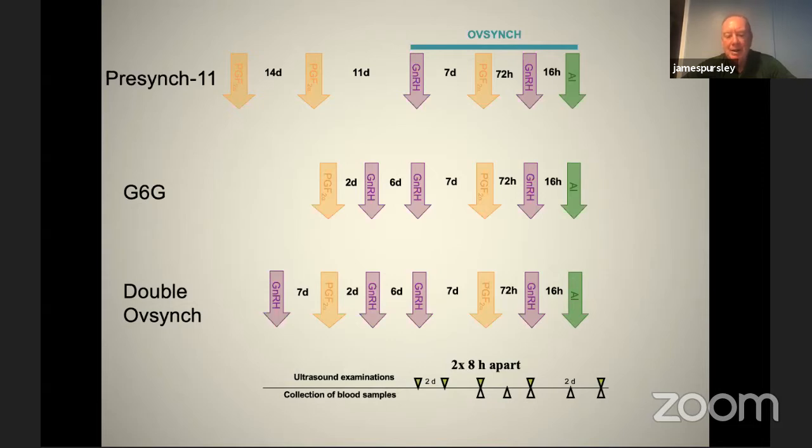And then we also had double Ovsynch in there. We did the double Ovsynch a little bit differently in this case, and also at the end you're going to see in Ovsynch we had a 72-hour period. This was in this particular study. We do not recommend doing that. We recommend 56 to 60 hours in there.